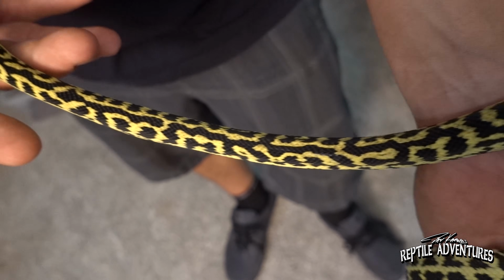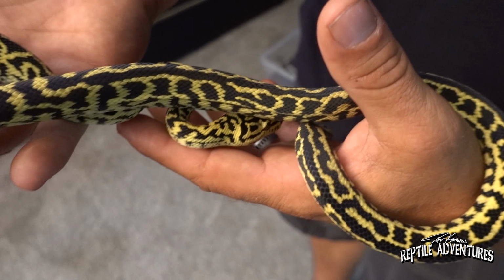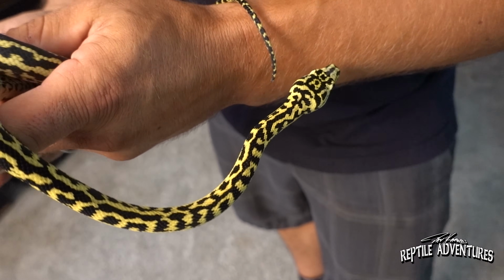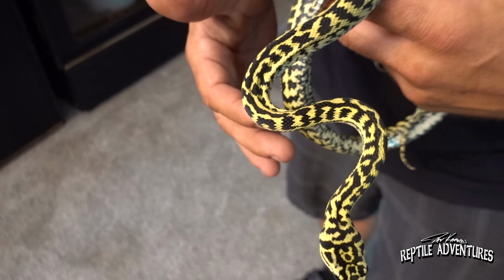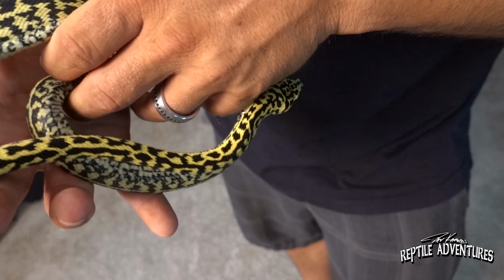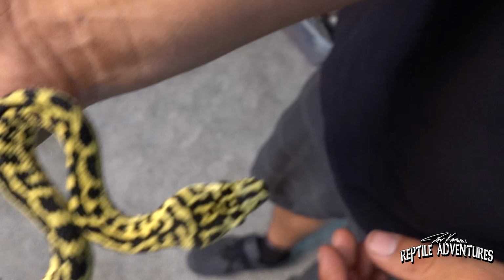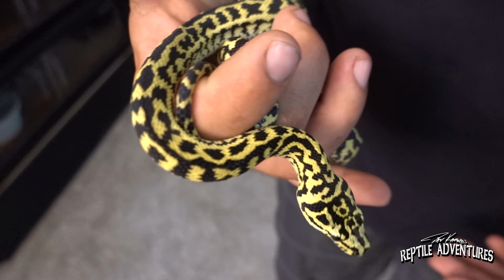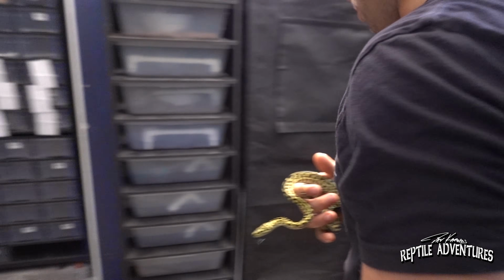So the zebra pattern, again, is an incomplete dominant trait. So if I breed this to another snake that's a normal, then I'll get half zebras and half normals. But if I breed it together with another zebra, then you'll get what's called a super zebra, which is a completely patternless jungle carpet. Right. Personally, I'm not a really big fan of the patternless. I think it takes away from everything that I love with the zebra morph, so I don't do zebra to zebra pairings. So this next girl that I'm going to show you is his future partner.